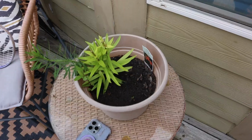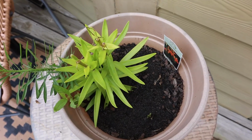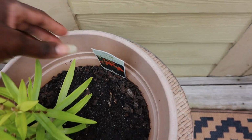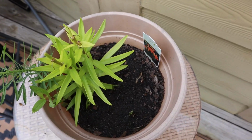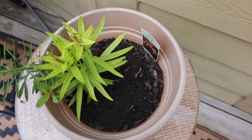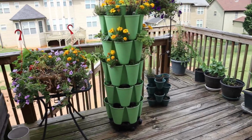Also, in the last update, I showed you this was about to bloom. It literally bloomed the very next day. It was so beautiful. It looked just like the flower. I don't know if I had any pictures, but when I tell you it was stunning, I loved it. It's a short bloom, though. So that's it for the season for this. So that is my garden in a nutshell.